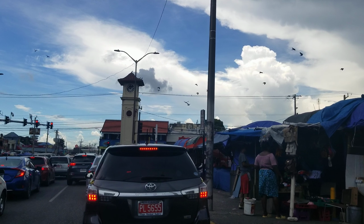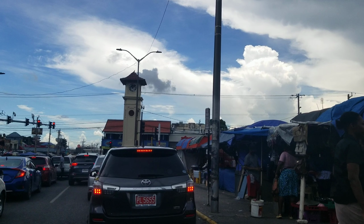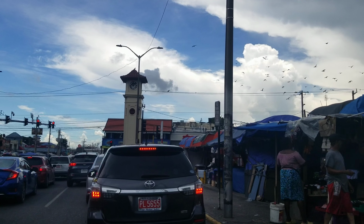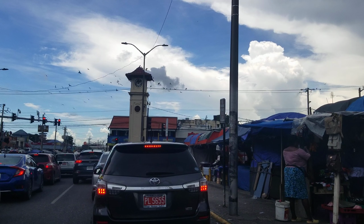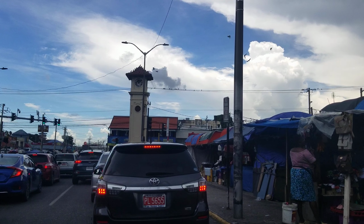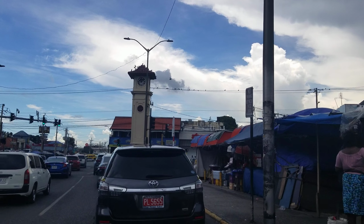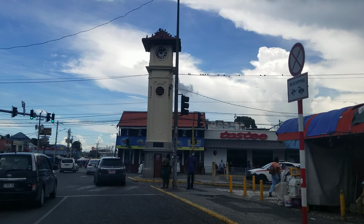Now, from Maypen to Mandeville, or Manchester to be more specific, from the Rio Minho Bridge in Maypen to Williamsfield in Manchester, that highway is under construction, and it should finish soon, like a matter of weeks or months. It should be finished before the end of the year or early next year. We have videos up of all these highways, so you can search the channel for them, even the ones under construction. So now Highway 2000 runs from Kingston to, let's just say, Manchester.